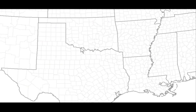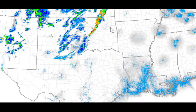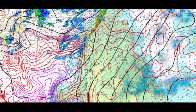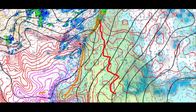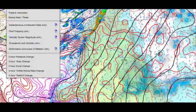The moisture is going to be indicated by shading of those dew point lines. Okay, so we're talking about this right here. This is the stronger moisture. The moisture axis located roughly from East Texas up to about Tulsa. And this is going to be the dry line right here from about Wichita Falls down to about Junction. And you can see very warm air back behind that. We've got 98 degrees being observed there at Sanderson way down here.